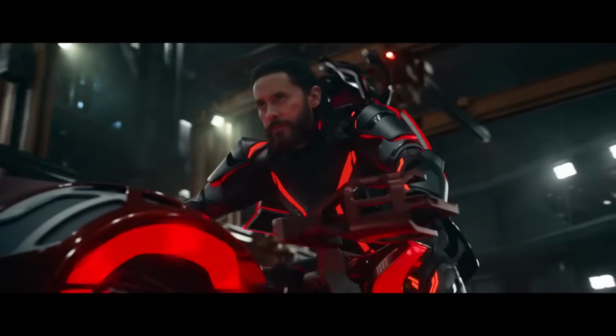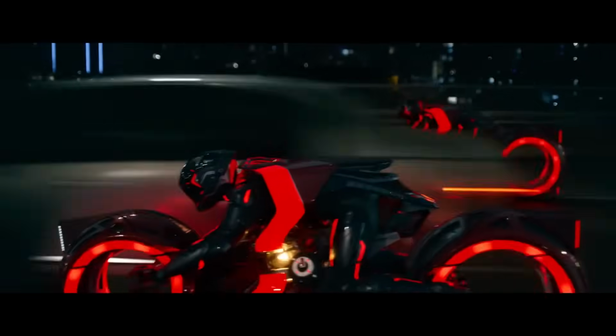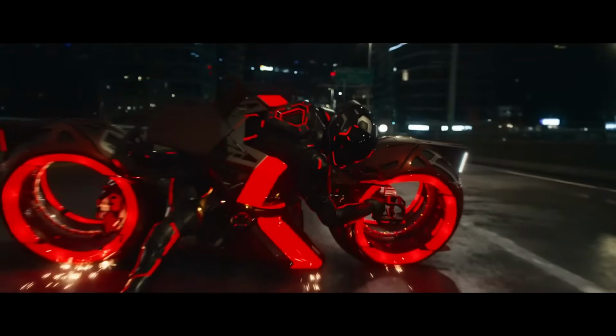Now let's focus on the light cycles real quick, because back at Comic-Con it was discussed that Ares would be doing an Akira slide, which is awesome, but what's even cooler is now we actually get to see it in action, and it's as hype as I could have imagined.